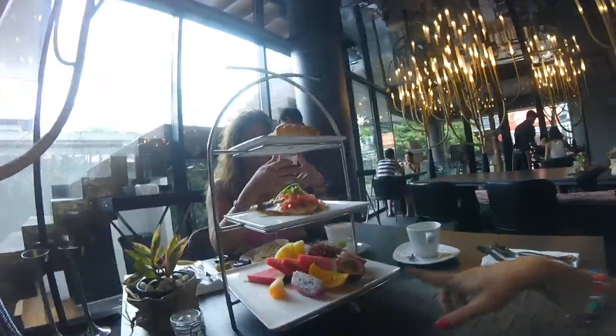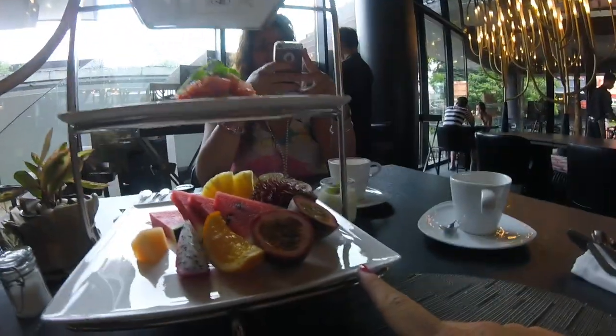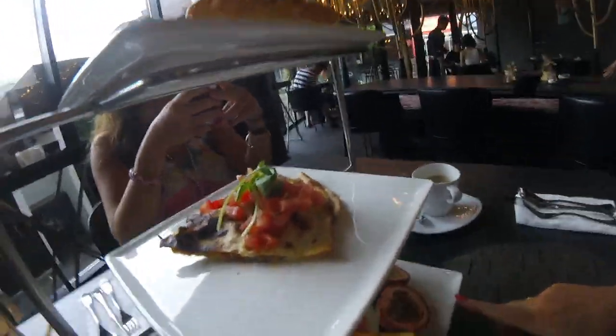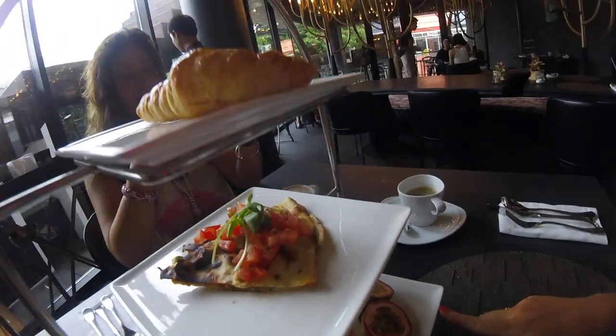So they just brought us this little platter with some exotic fruit, some tomato, it looks like a lamb bread, croissant.